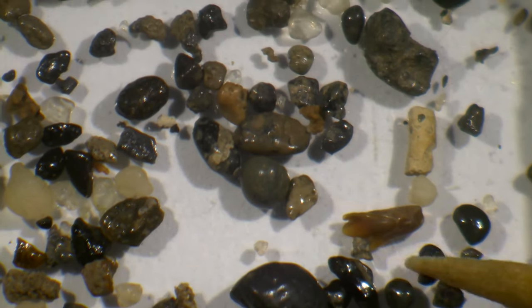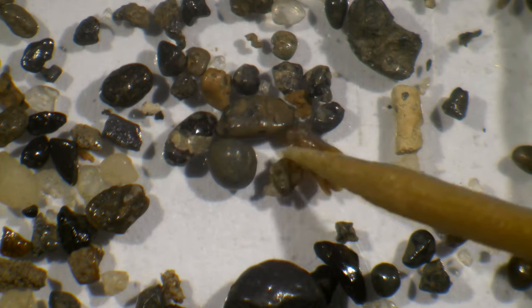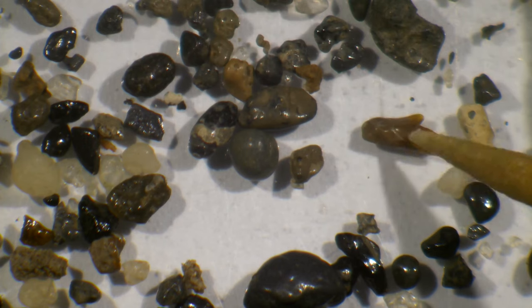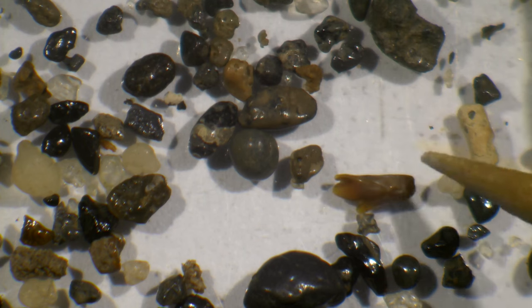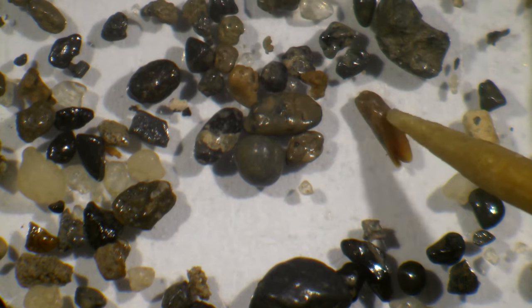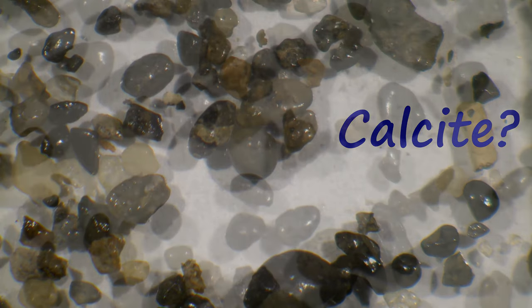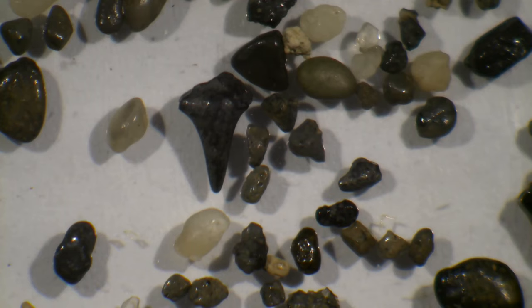Oh, look at this, this is odd. It looks like it's made out of amber, but it's not. It's a nice, maybe made of chert or something like that, from being dissolved and... probably not chert. Well, anyway, that's beautiful. Another shark tooth.